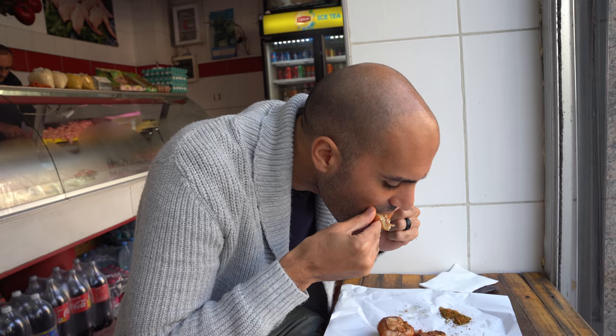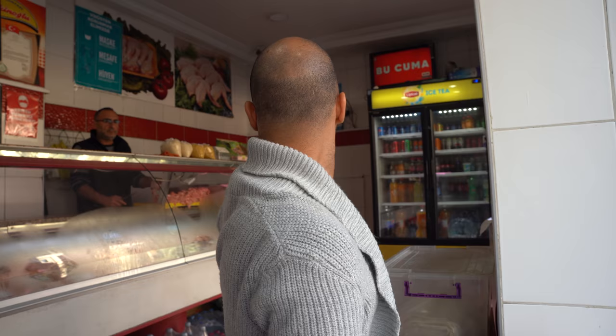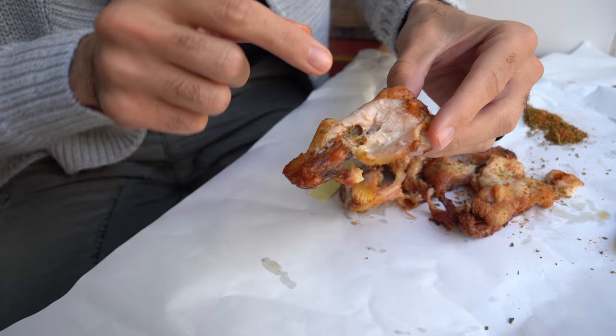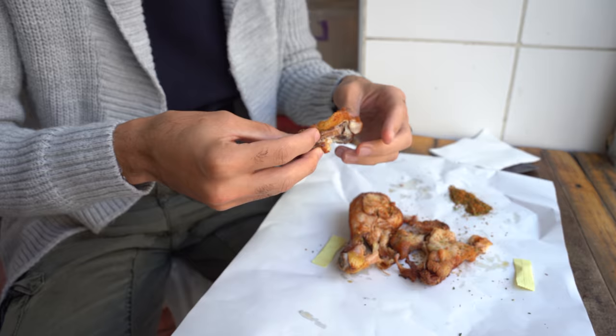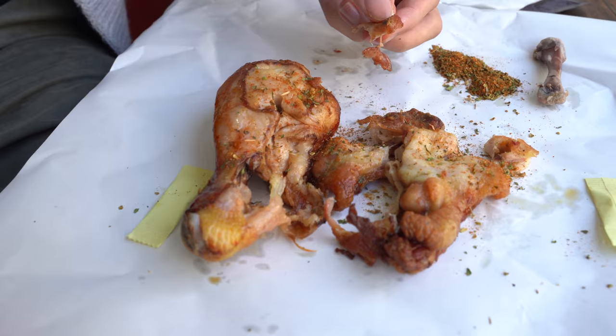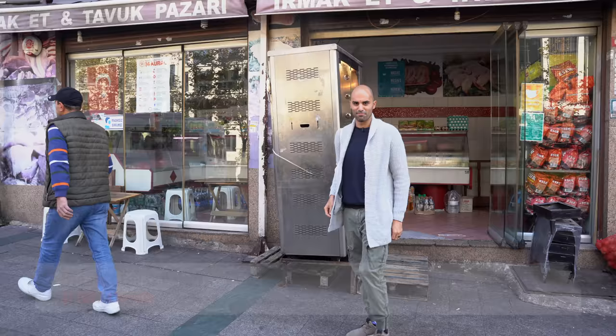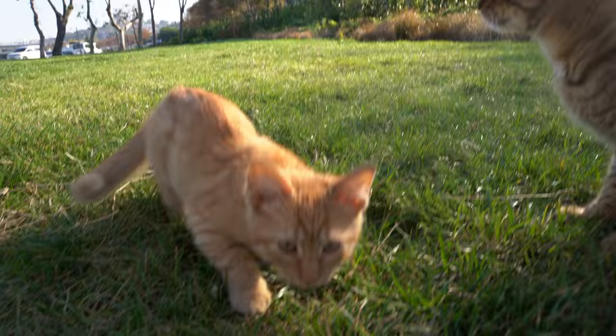Mamma mia. Lezetle, amazing. Teşekkürler. The skin is incredible. It's perfectly cooked, as you can see. So soft, tender. Oh, and the spices make the difference. Wow. Falls off the bone. It's a great snack. You can also bring it home. Perfect. It was amazing, guys. Unbelievable. Let's keep exploring. I love it.